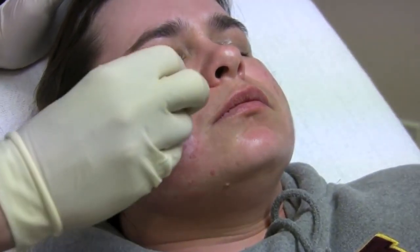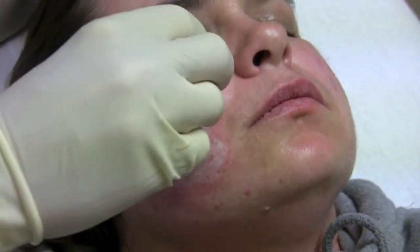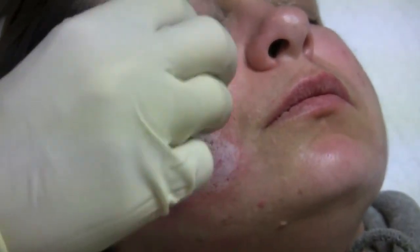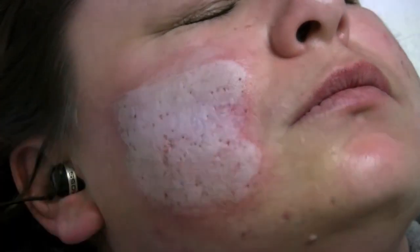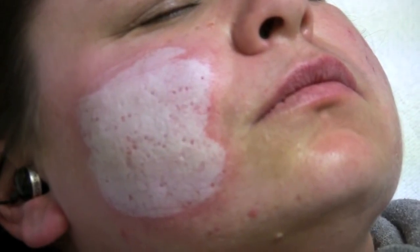And the frost is the protein denaturing. Now all these areas have been numbed. What you'll notice is that it's definitely a deep frost. Now, sometimes using a little fan, I'm going very slow so there's not a lot of fumes coming off.